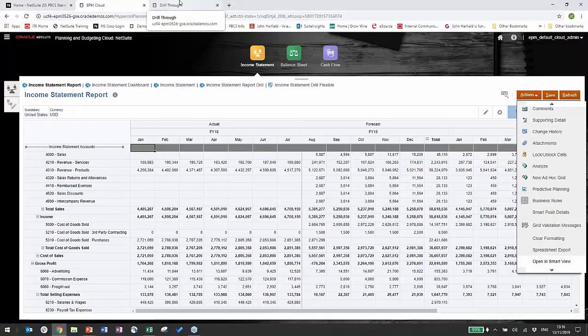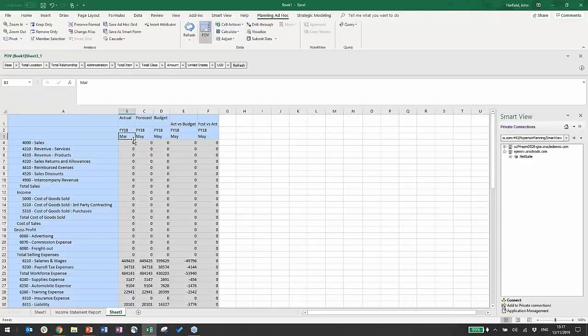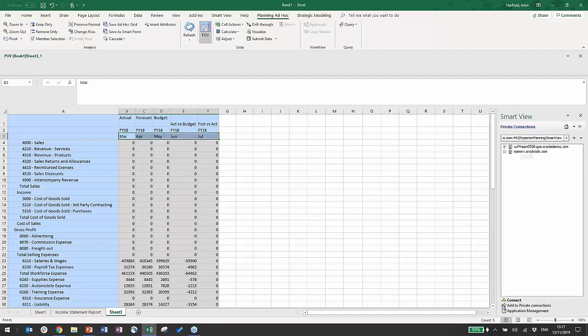And if I've left my drill through open, I can see it was the 3rd period March, and I'm looking for 32,394. So I'll change this to March across here. I'll hit refresh. In fact, it's done an Excel formula and changed it to March, April, May, June automatically. But my main point is my 32,394.7, I can get at the exact same number from inside of Excel. And if I wanted to drill through from here, I could right-click and I could drill through from inside of Excel as well. So you can do the drill through from the web or Excel to get back to your NetSuite GP or any other system.